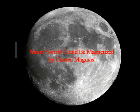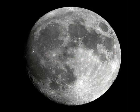Moon swirls could be magnetized by unseen magmas, according to a Washington University in St. Louis study. Lunar swirls are light-colored, sinuous features on the moon's surface, bright enough to be visible from a backyard telescope. Some people think they look like the brushstrokes in an abstract painting, but these are not mere artistic flourishes. NASA's images show that the tendrils from some lunar swirls extend for hundreds of miles.